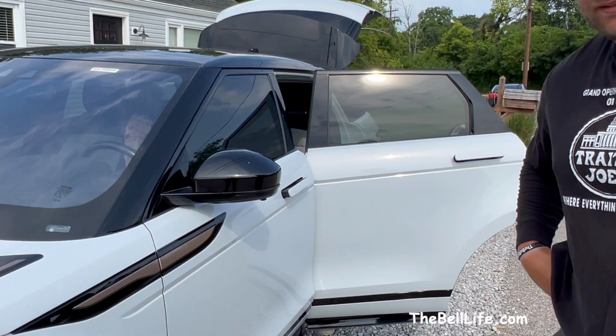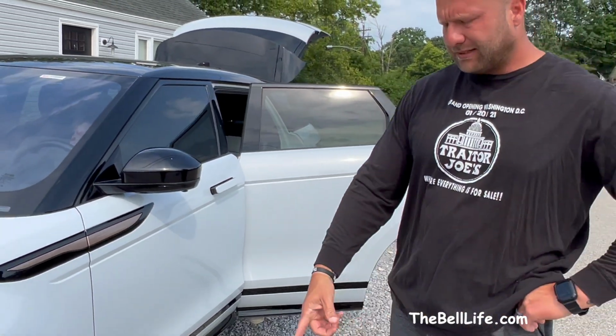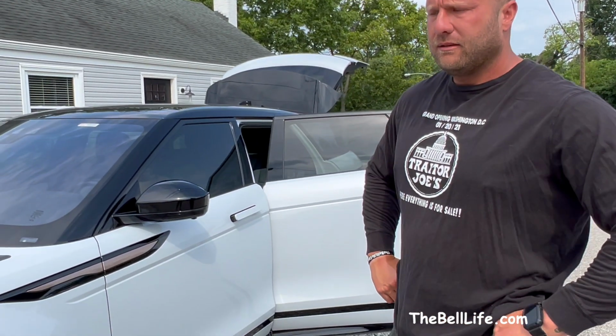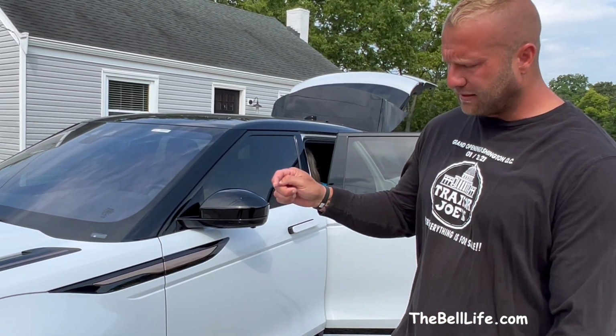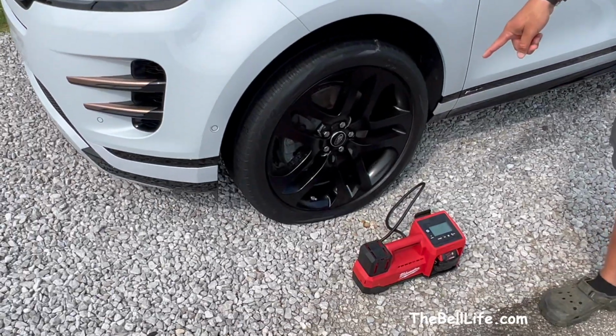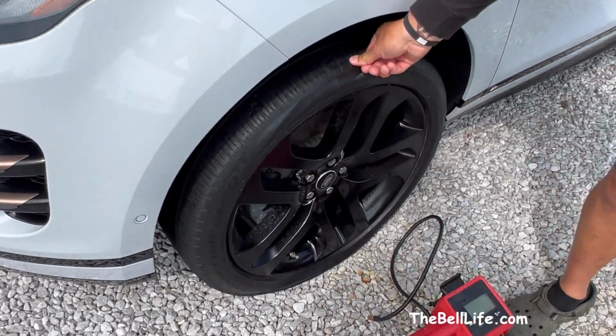So he's like, I can't find a leak. So I'm like, okay. Well, I come home, get the pump out, pump it up, and that night it did okay. We checked it a couple hours later. Came out the next morning, it was like this.